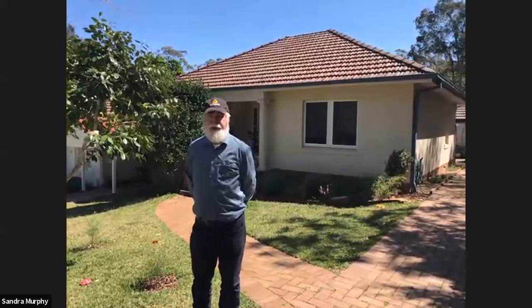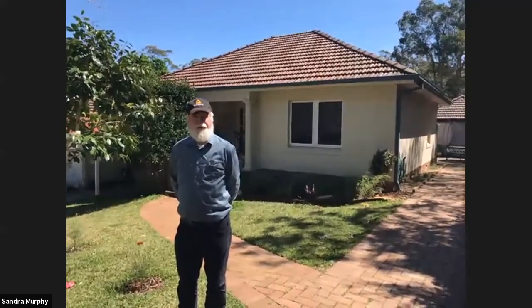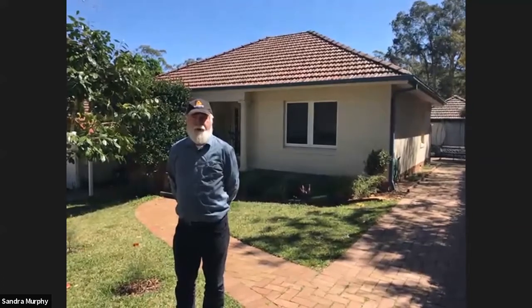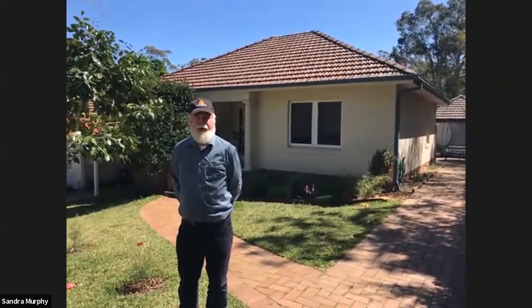So what I'm going to take you through today is an actual house assessment, how you can further bushfire-proof your house. Now, we're going to talk about something called retrofitting. Many of you may have heard about it. Retrofitting is where you can upgrade your house to further withstand bushfire impacts.